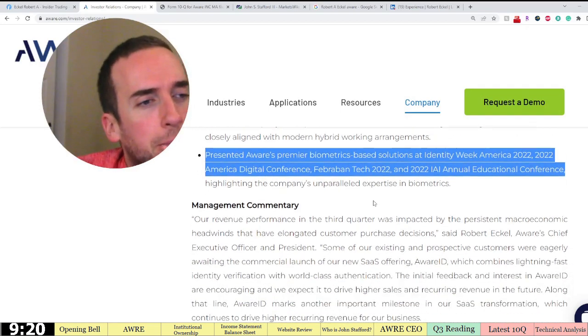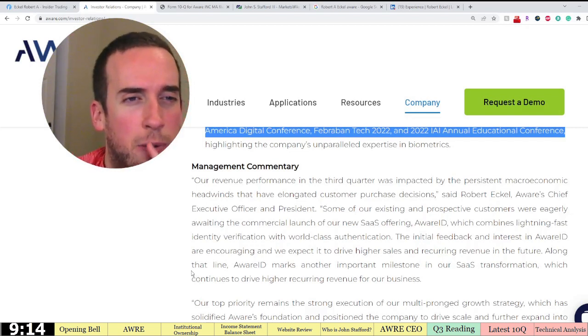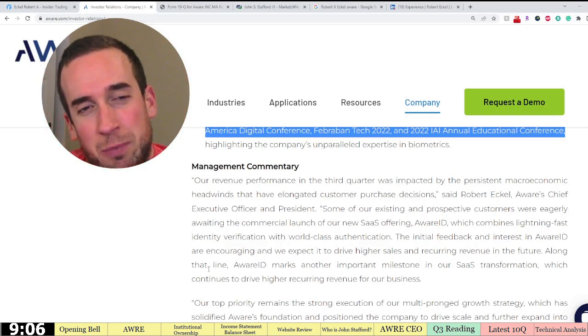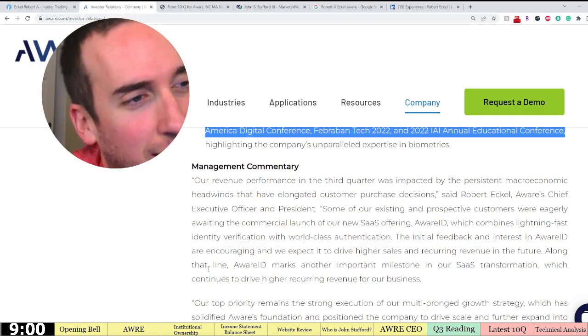Yada, yada, yada. Okay. Commentary. Our revenue performance in the third quarter was impacted by the persistent macroeconomic headwinds that have elongated customer purchase decisions. So to break that down, customers are really kind of cutting the corners on biometrics, said Robert Eckel, CEO.